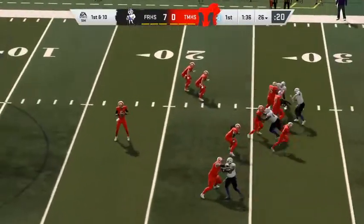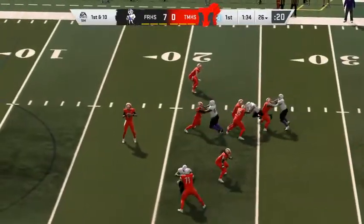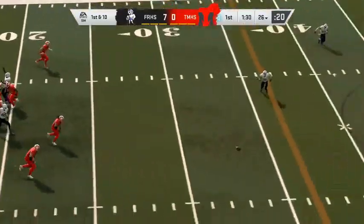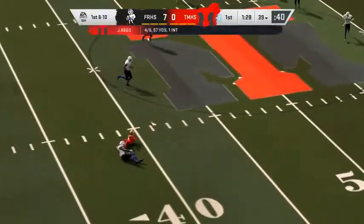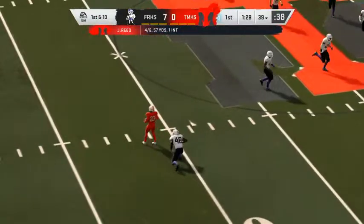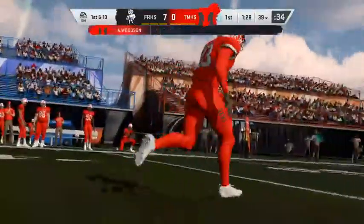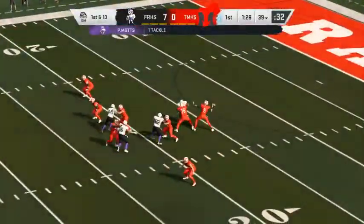They go back to the air here after the INT on the last drive. And he gets this one just shy of the 40. They'll mark him down at the 39. It's a Pittsburgh first down, a gain of 13. Nice little nifty play for him there.